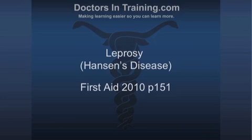Let's talk about Mycobacterium leprae, which causes leprosy. The other name for leprosy is Hansen's disease. Acid-fast bacillus, likes cool temperature, infects the skin and superficial nerves, cannot be grown in vitro. Reservoir in the United States is armadillos. And one of the reasons why is because armadillos have very cool pads, and Mycobacterium leprae likes the cool pads, resides in the cool feet pads of the armadillos.